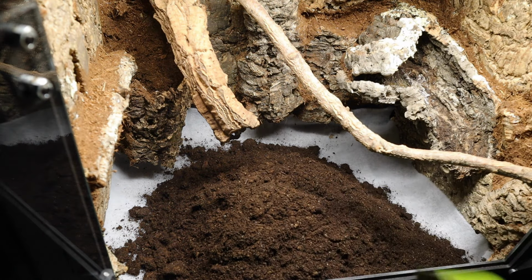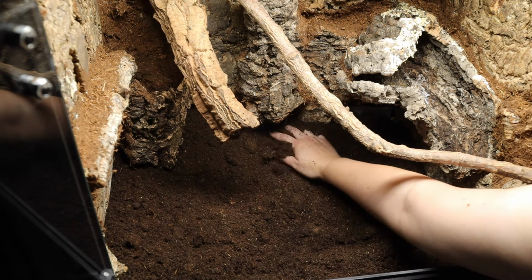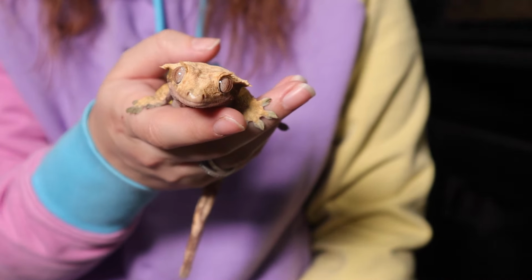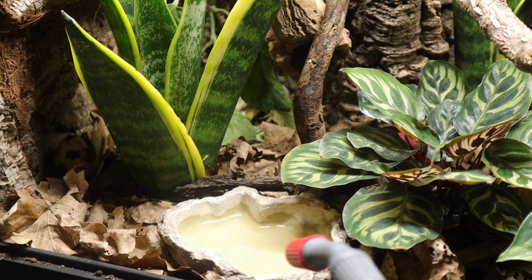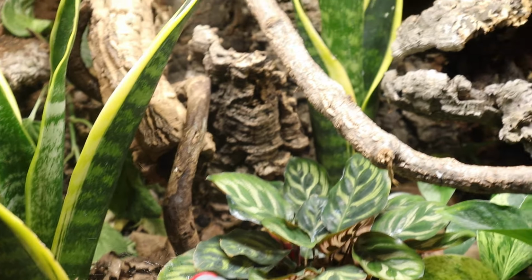As soon as I switched to a loose substrate and there was humidity, that all came back. Not only that, but the high humidity will help them with shedding. I never see stuck shed on Lyra, so obviously the humidity is right. You can also use foggers and sprayers. Obviously when we're misting, that isn't just for humidity, that's also for keeping our animals hydrated.